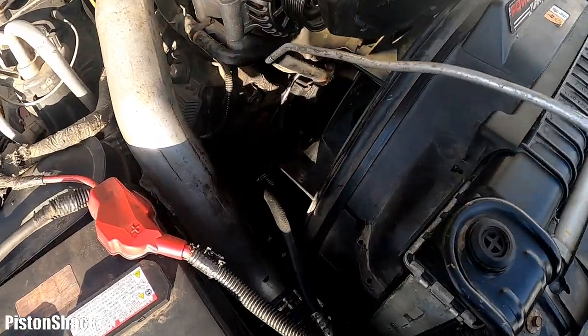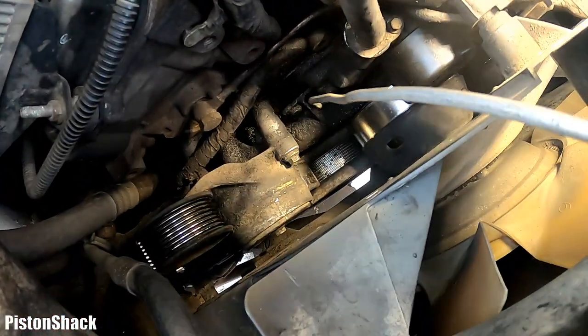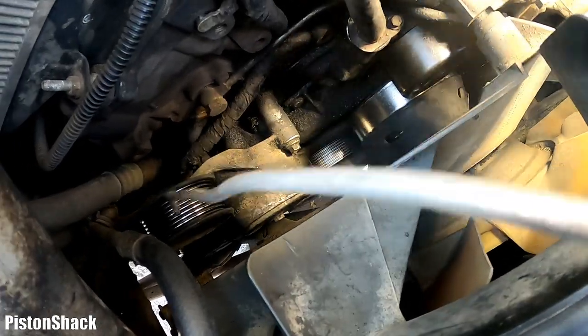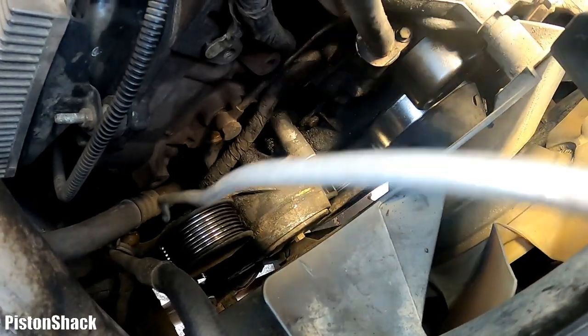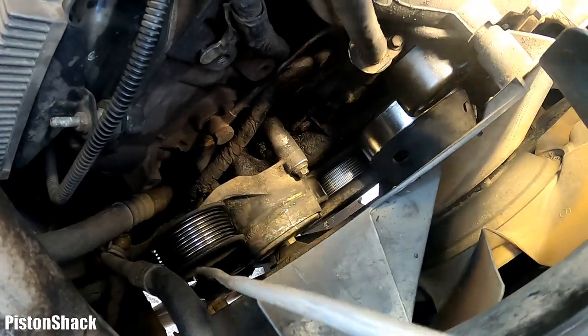Before putting on a new belt, let's blow all that crap you can see on the pulleys off with compressed air. Make sure it's clean. Cleaning is one of the most important parts of any repair. Keep a good work ethic up.